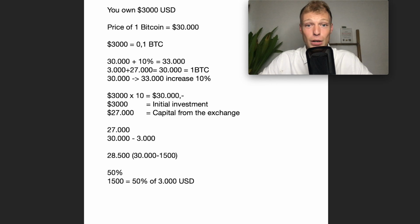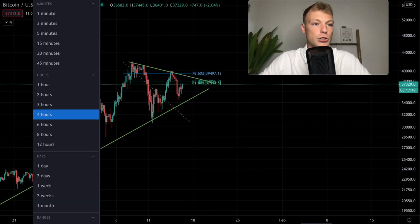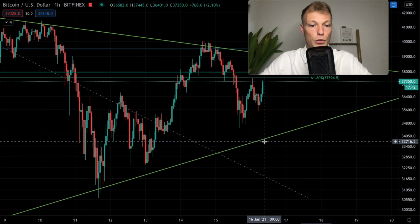So guys, let's have a look at the chart. Let's have a look at a couple of examples where you could apply leverage. So let's go to the 1 hour time frame right here. And yeah, let's have a look at a nice example of a trade.